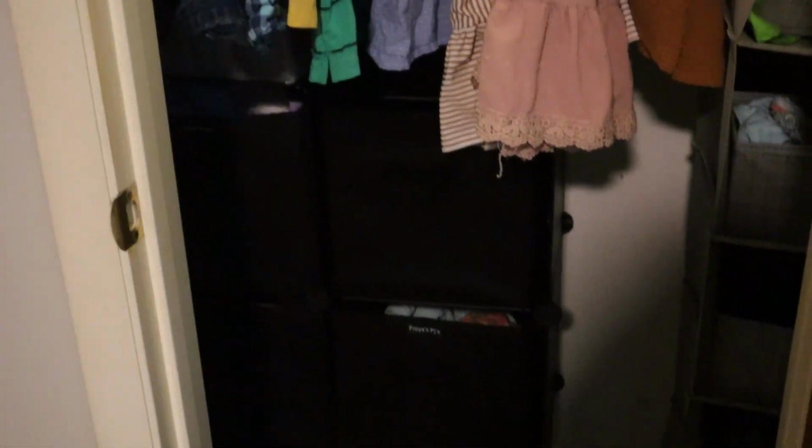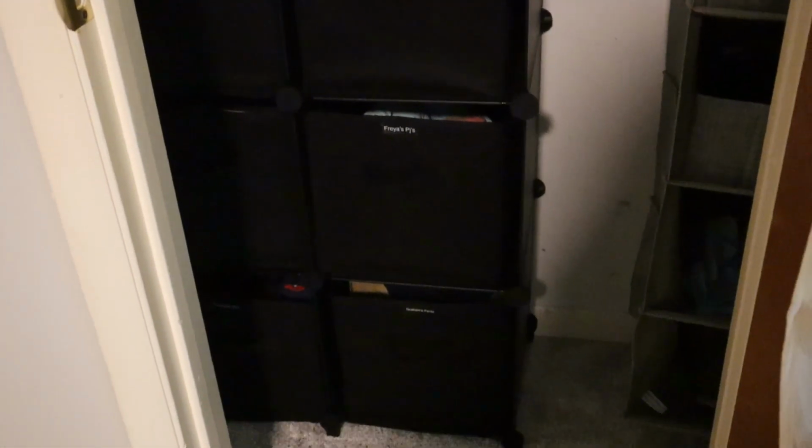So we got rid of our dresser a while ago. We also don't hang a lot of clothes. We only hang their shirts. Everything else, like their PJs, socks, underwear, pants, get put straight into this cube storage organizer that I found for really cheap on Amazon, and I don't fold them. I just throw them in there. I was finding that kids' clothes get messy anyways. They take them out, they throw them all over the floor. This really saves us a lot of time in the long run when it comes to laundry.